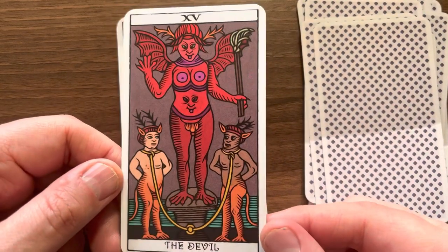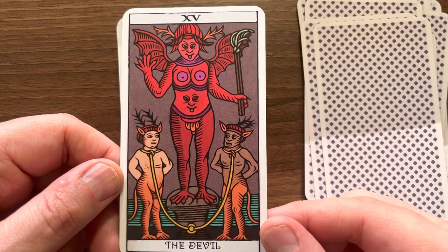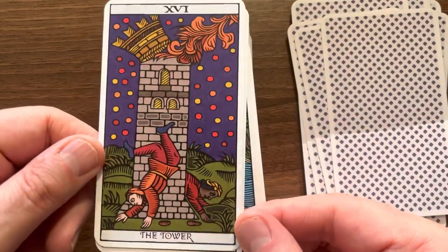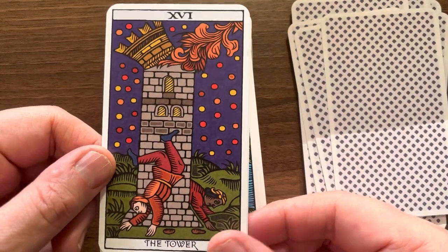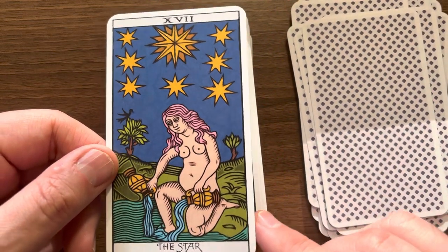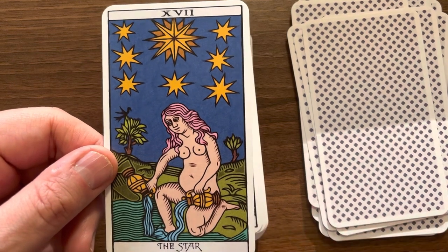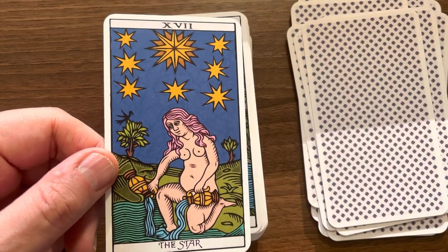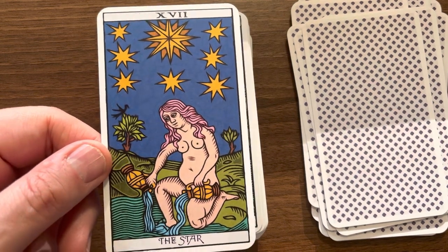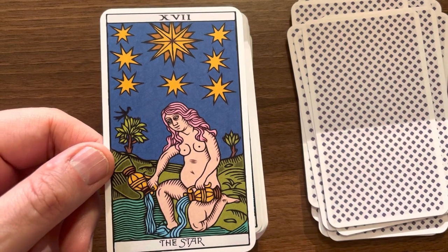Our Devil. I love this. It is done so well. Beautiful star. Look at her pink hair. Just gorgeous. This really dark midnight blue sky as well, yet the vibrant water, the different shades of blue is gorgeous.